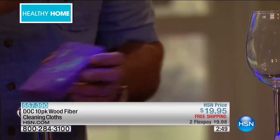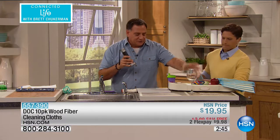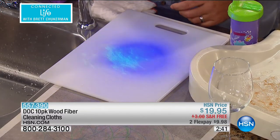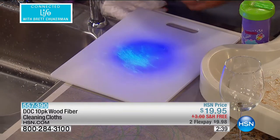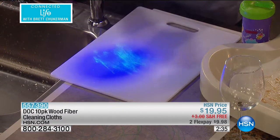I'll tell you what, while we got the black light on, let's go down right here to this cutting board, because I want to show you something interesting about this, all right? So here's our cutting board. Watch this now. You see what's on there? You can see just from cutting on here, we've got some dirt and bacteria right there. Watch what I'm going to do. I'm going to take the dot cloth. You want to mind holding that for me? Sure. Just hold that right there.